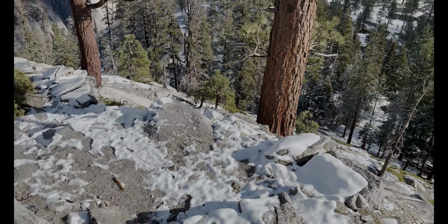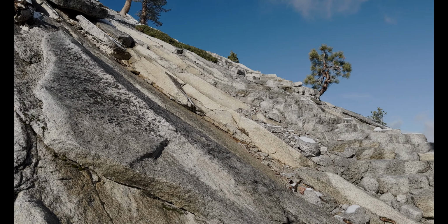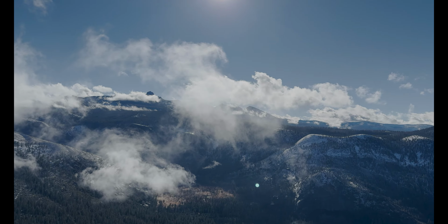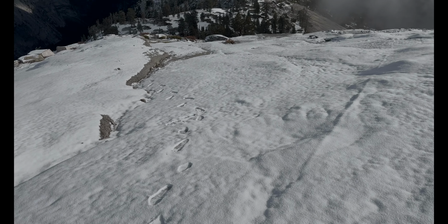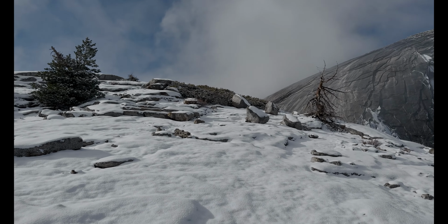So all of this has pretty much been zigzag. Little steps like this leading the whole way up. It is brutal, but it is so incredible. This is just wild. Okay, let's keep it going. Pretty much off the route at this point, just kind of making my own track. It is slippery, to say the least, in these shoes.